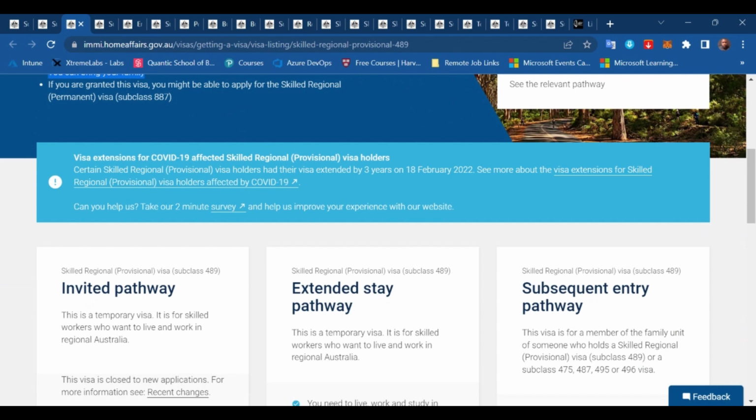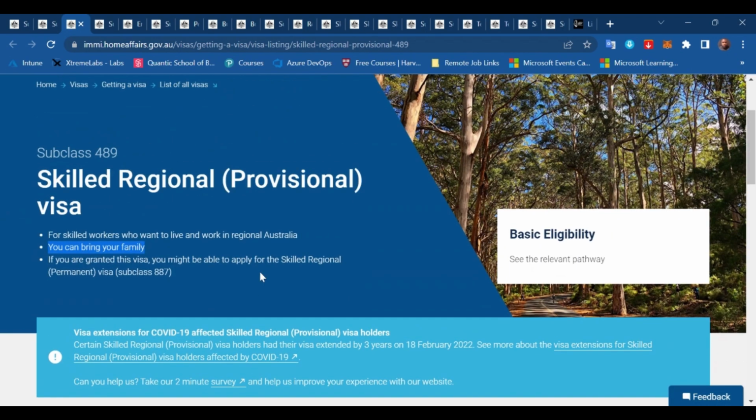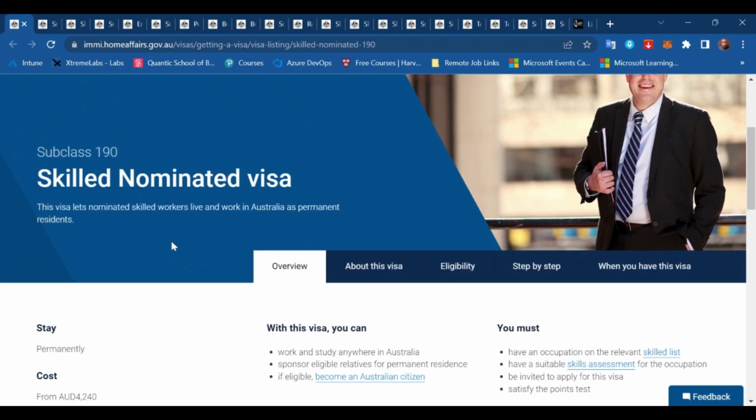I want to believe this skilled regional visa would make you focus on one particular region in Australia where you have to stay for a period of time, or for the entire period that you're staying. So for skilled workers who want to live and work in regional Australia, you can bring your family. You might be able to apply for skilled regional permanent. So this will be tied to a particular region, unlike the other one where you can work anywhere and live anywhere in Australia.